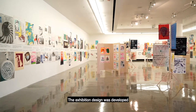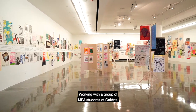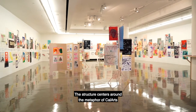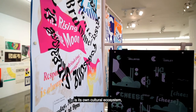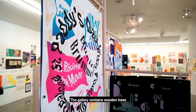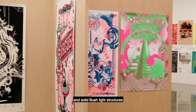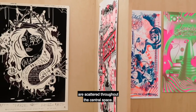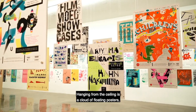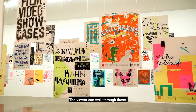The exhibition design was developed through a collaborative process, working with a group of MFA students at CalArts. The structure centers around a metaphor of CalArts as its own cultural ecosystem, with the sections of the exhibition reflecting that. The gallery contains wooden trees with posters hanging from their branches, and solid bush-like structures are scattered throughout the central space. Hanging from the ceiling is a cloud of floating posters designed for events at REDCAT. The viewer can walk through these.